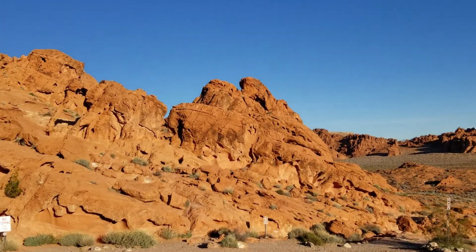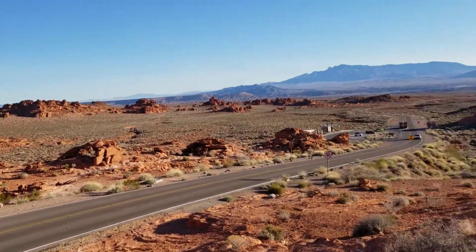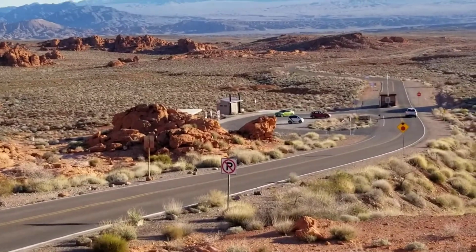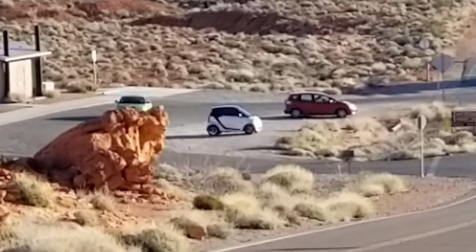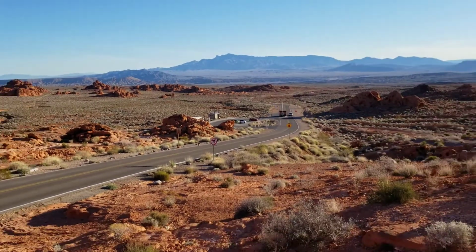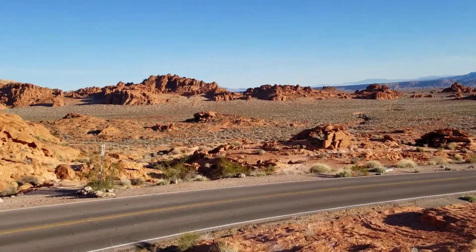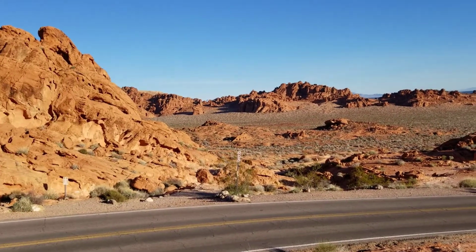Okay, and now we're going to continue on down to where we started. It's been a very quick loop. You see the beast parked right down there in the center of that little parking lot. Okay, onward. Oh, wait a minute. Let's do a quick 360.